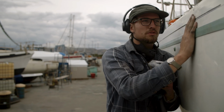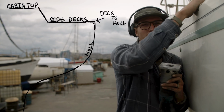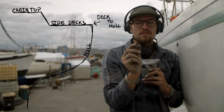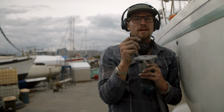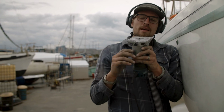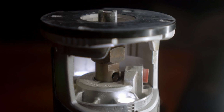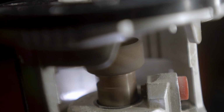So for prepping the deck, the whole joint, I'm having to basically cut into the hull and the deck as far as 2 layers of 1708 will be deep. Now, the way I'm going to get this as accurate as possible is I'm using a router, and I'm using that depth right here on this bit. So basically it's countersinking into the laminate an exact amount, and I'll be able to copy that all the way around the boat.